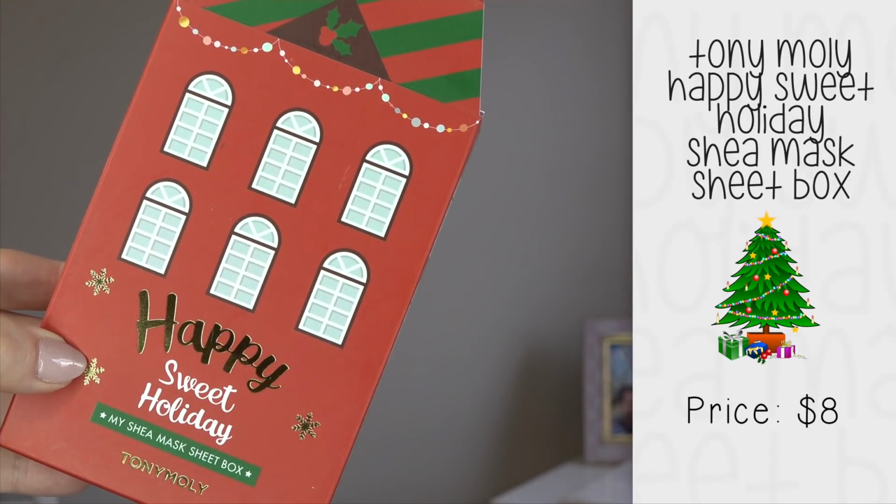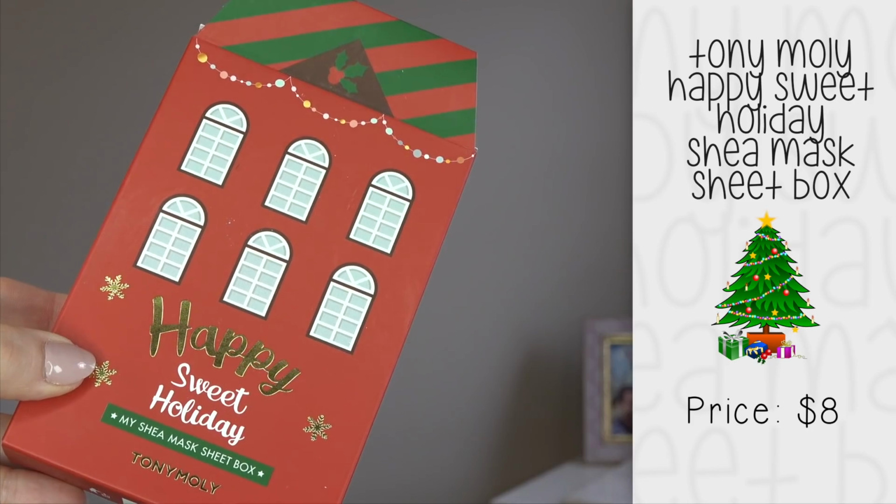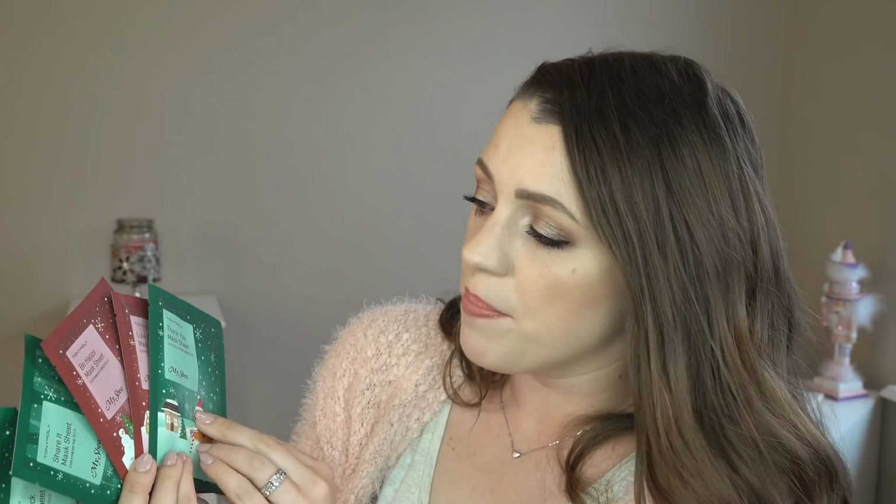This is the Moly Happy Sweet Holiday My Shea Mask Sheet Box. I said that weird. I've got this before, and I actually kept it for myself the last time. I think it was maybe 2 years ago, but it's a little pack of sheet masks. I think Moly sheet masks are really nice. These are the exact same sheet masks that were in the last one. It's the Thank You sheet mask, Love You, Be Happy, Share It, and Good Luck sheet mask.